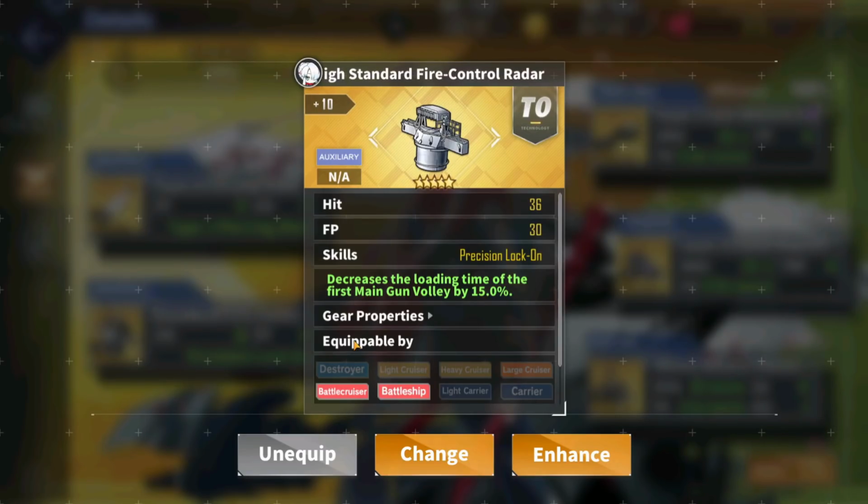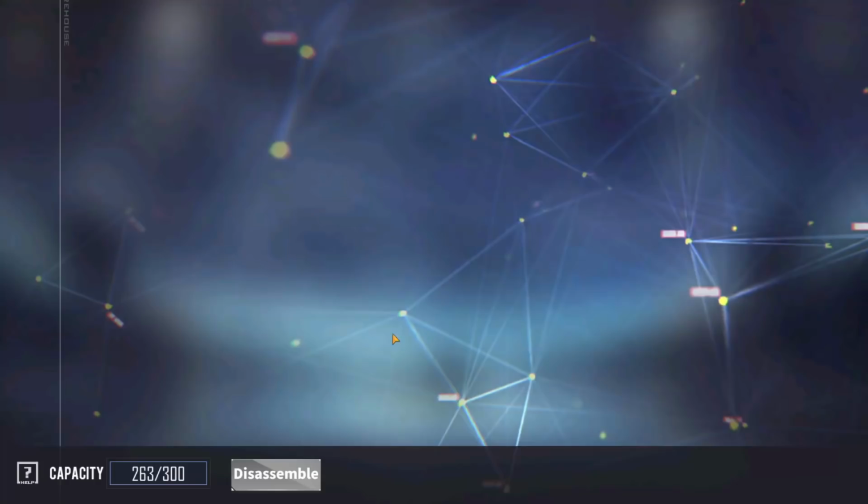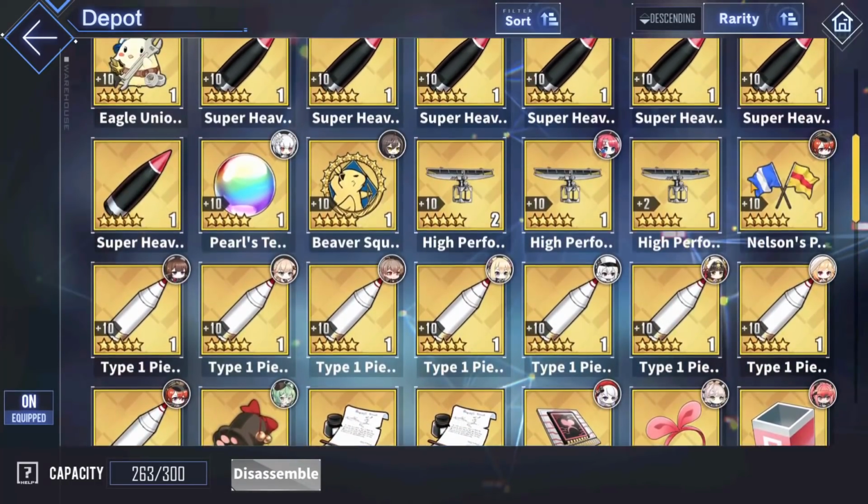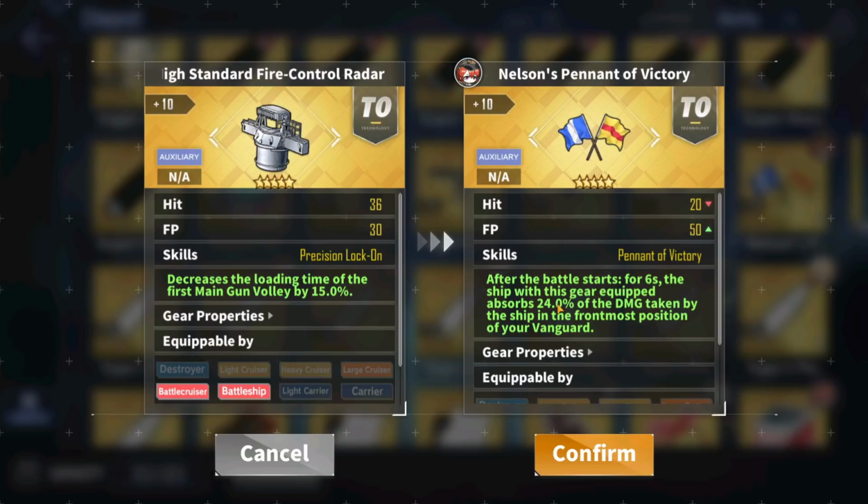Some other good options include the High Standard Fire Control Radar right here, which gives some really nice firepower and a large amount of accuracy, as well as decreasing the loading time of the first main gun volley by 15%. Along with this, some other options are Nelson's Pendant of Victory. You can go and get this from the Memento tab, it's pretty good. It provides some nice firepower and accuracy, as well as making the ship that has it equipped take 24% of the damage taken by the frontmost vanguard for the first 6 seconds in battle.